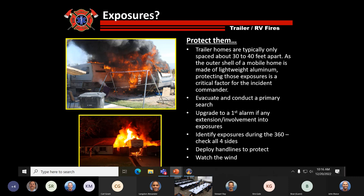Exposures are always a challenge for us, especially depending on whether they're stored at home, like the picture down below, or just in a trailer park, depending on what type of trailer park, whether it be an RV or mobile home park. But typically, the trailers are placed no more than about 30 or 40 feet apart. So if you have any type of wind-driven conditions, the danger associated with exposures is very high. And so we need to be very pessimistic in our request for resources and our placement of apparatus and placement of hand lines so we can address that.